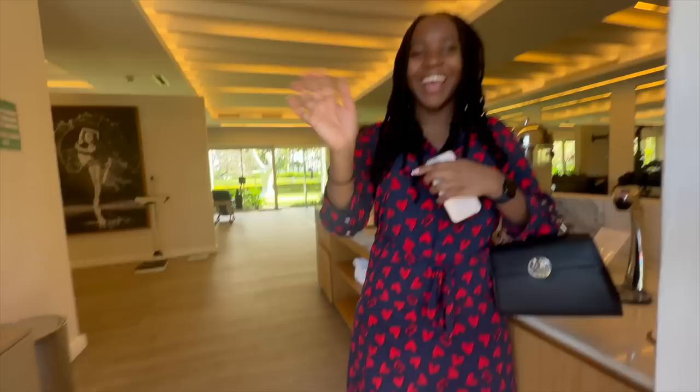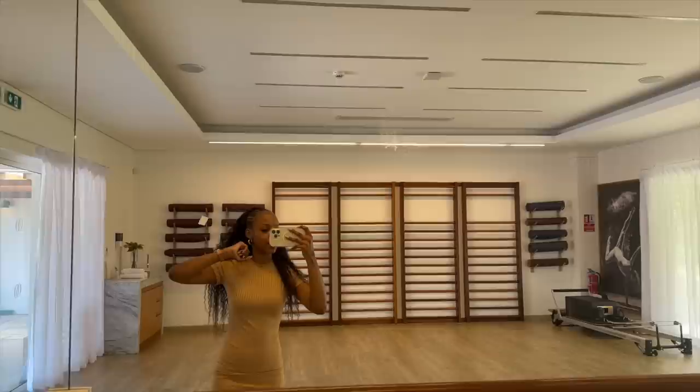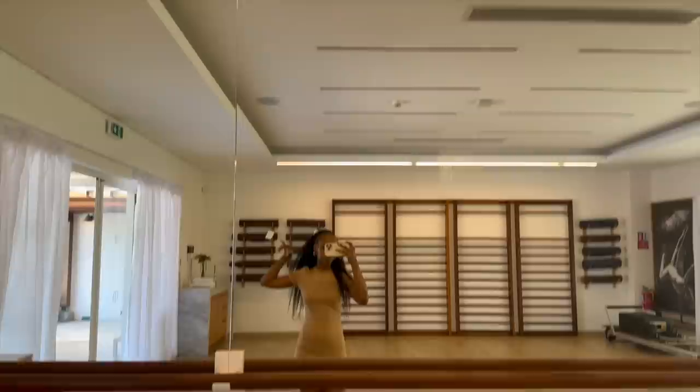This is the yoga area, whatever. And then on the other side, there is the sweat studio. And there is a gym on the other side. And what I showed you previously was the tennis court.